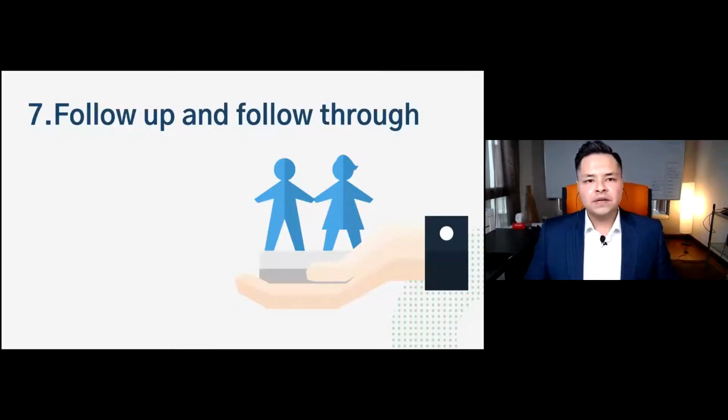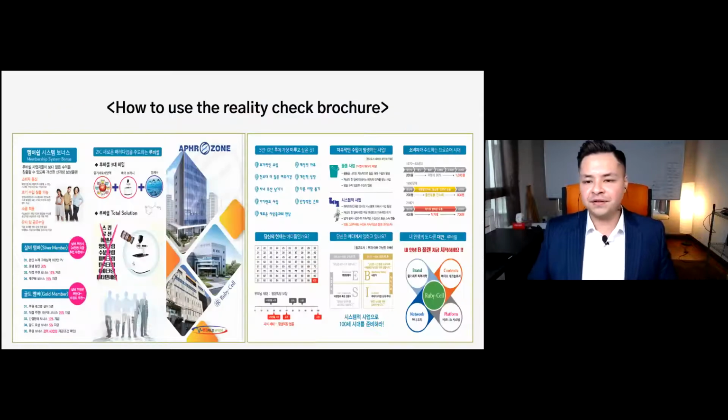So, topic number 7 is talking about follow-up and follow-through. Now, I'm going to show you a brochure type thing, which we don't have in Malaysia yet, or in the US or wherever you are right now. But what's important is that this next slide, I know it doesn't mean anything to you, is basically a reality check brochure. We're going to have one out soon. It's basically a template or a guideline on how we're going to help people who start the business, to be able to start why they need to do RubyCell, and it talks about how we need to do a reality check for people.